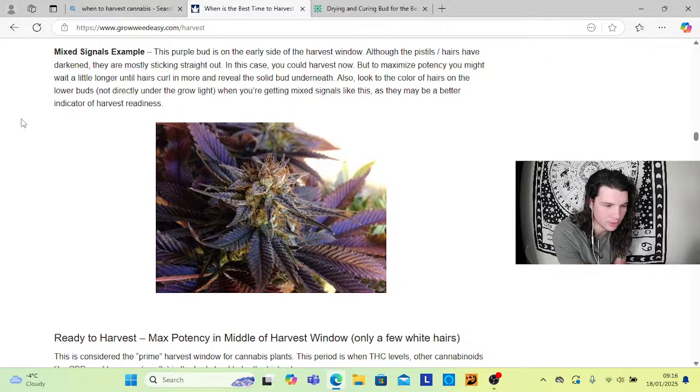Mixed signals example. This purple bud is on the early end of the harvest window, although the pistil hairs have darkened. They are mostly sticking straight out in this case. You could harvest now, but to maximize potency, you might want to wait a little bit longer until the hairs curl in more and reveal a solid bud underneath. Also, look to the color of the hairs on the lower buds, not directly under the grow light, when you're getting mixed signals like this, as they may be better indicators for harvest readiness.